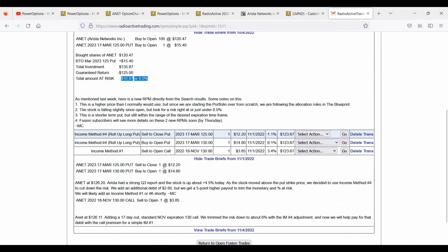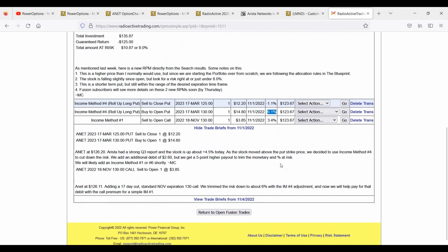And on 11/1, the stock moved up to 126. So we moved the 125 put up to the 130, and that dropped the risk down to 6%. On that same day, with the stock at 126 after the strong earnings report, this was done at a debit. It cost me $260 to roll up the put from 125 to 130. But it gave me a 5-point higher payout, so it would reduce the risk from 8 to 6%, because I'm gaining more as a higher guaranteed exit that I had to pay into the debit.